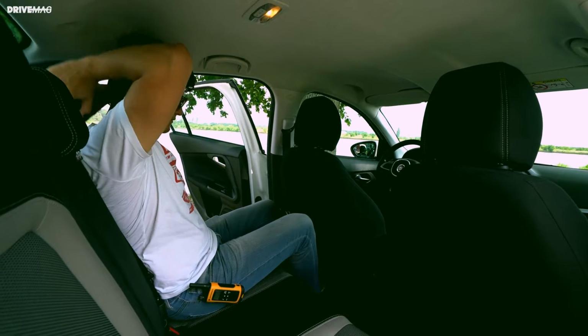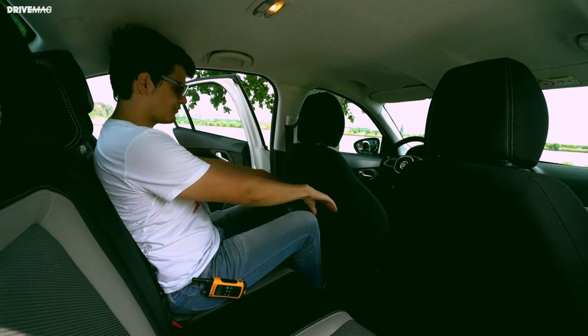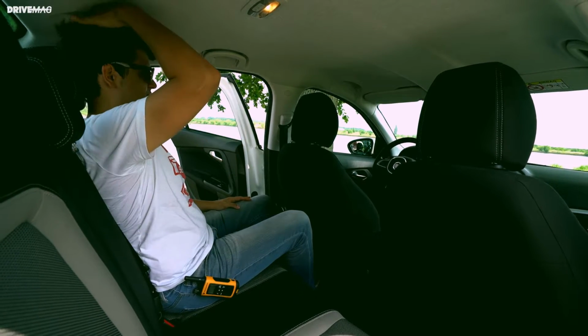This is a much more well-rounded package. I was initially thinking that it's going to be a car with serious compromises, but since Fiat has high ambitions with this model, you can see why they're so confident.